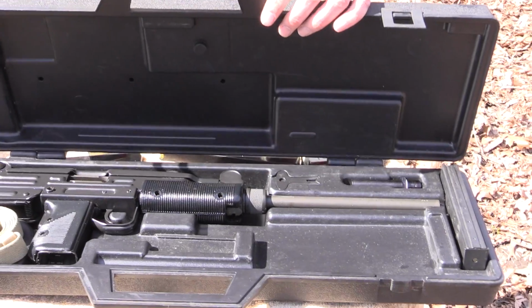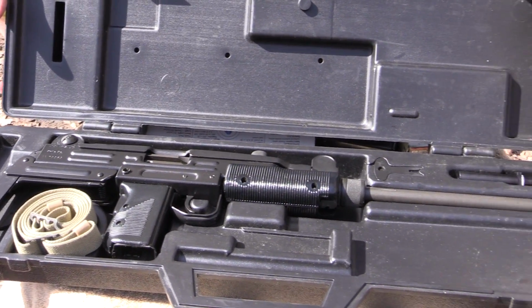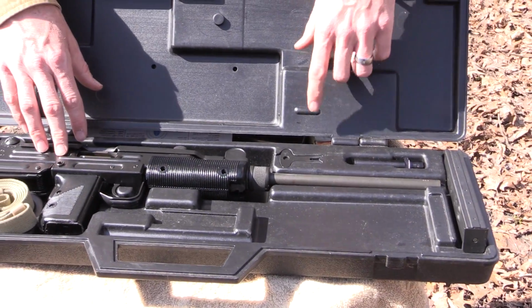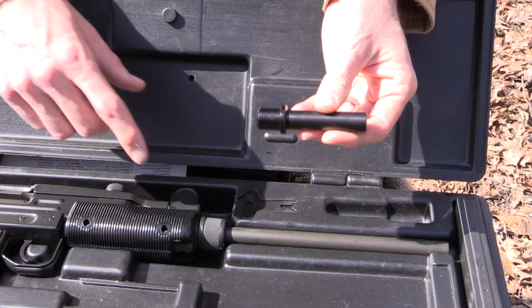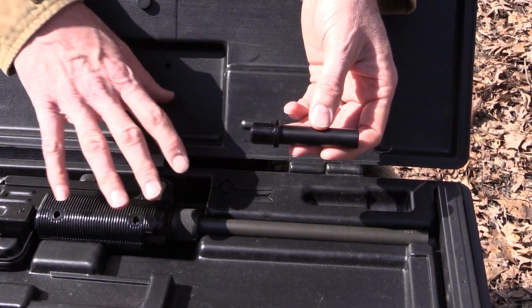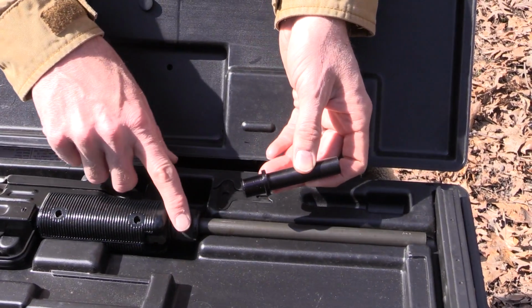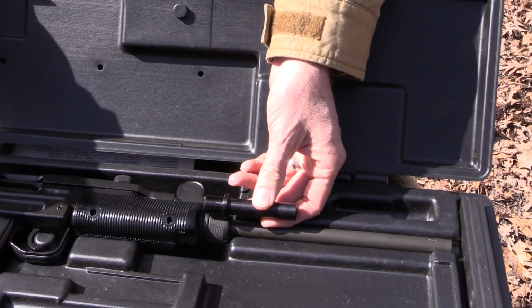This is the gun in its case. It would have come with an original 25-round magazine, the gun itself, the sling as I pointed out, a sight tool, and then a dummy barrel. This dummy barrel replaces the factory 16-inch barrel, which is required under U.S. law to make it a legal rifle. But you can unscrew this nut, and I'll show you this later, put this in place, and it's called a display barrel. So the gun looks like it should.